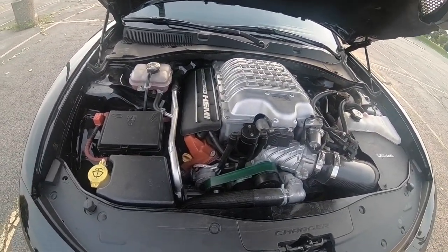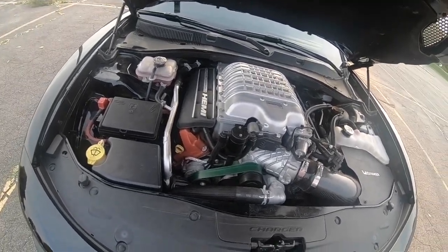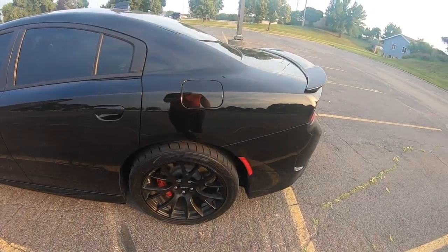But it's actually still running on pump gas, and I plan on keeping it that way. I didn't want to go E85 like my Mustang. My Mustang is race car style, and this car was going to be driven often. So I just wanted to be able to go to any gas station and fill up, and not have to worry about, oh, is there an E85 there, or is it good enough E85? Just wanted to go to any gas station, fill up, not have an issue. And this was my option.